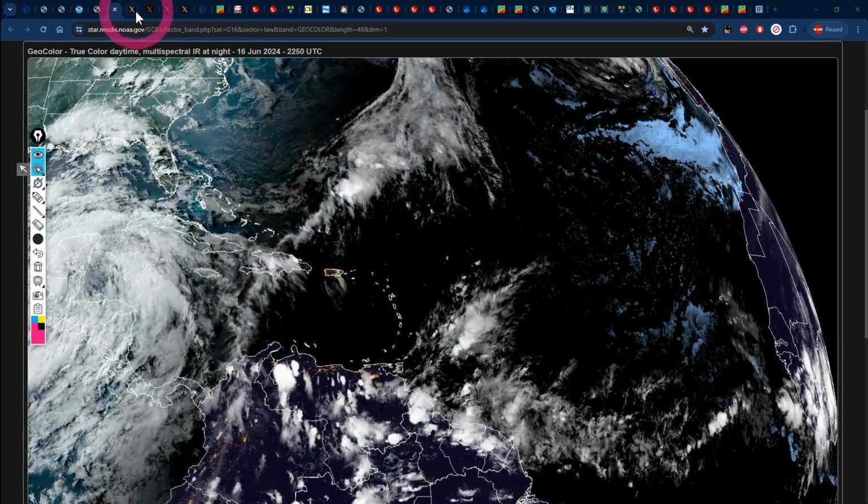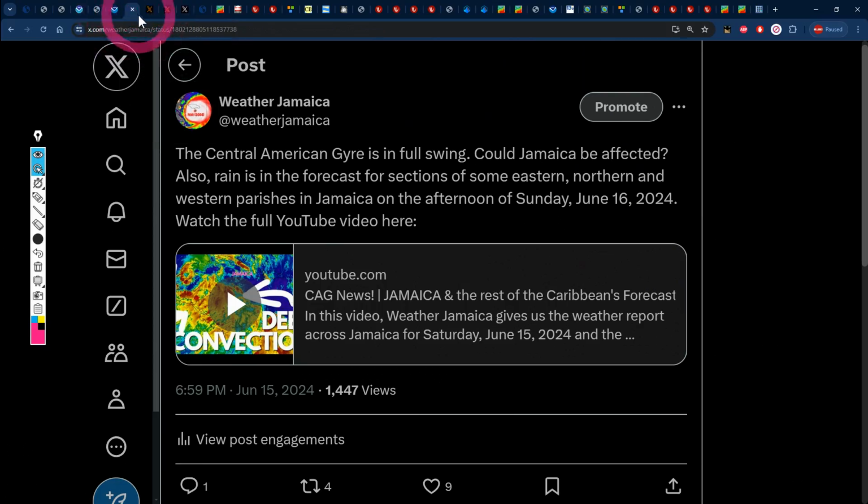Let us focus our attention on the prediction that was made in yesterday's video about the weather across Jamaica for today, Sunday, June 16. It was stated that we would have received some amount of rainfall across sections of some eastern, northern, and western parishes on Sunday afternoon.